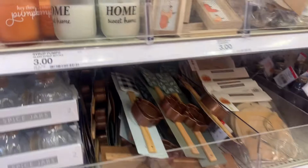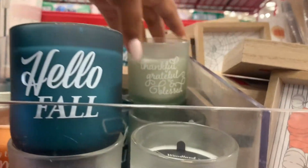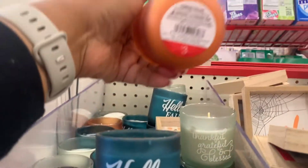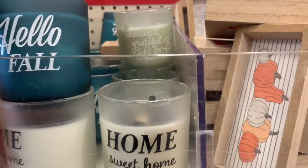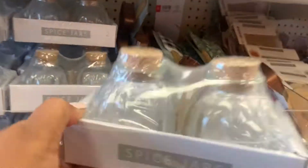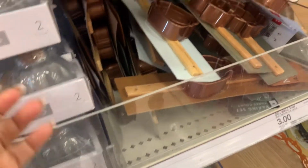Let's see. It's cute, this is ornaments. Candles, $3. Hello, fall. Thankful, grateful, blessed. And hey there, pumpkin. Aw, $3. We got these cute little signs here, too, for $1. These spice jars, $3. Nice. These are really cute.